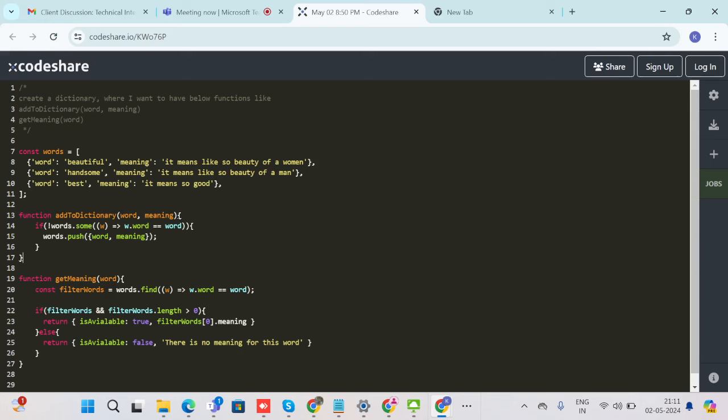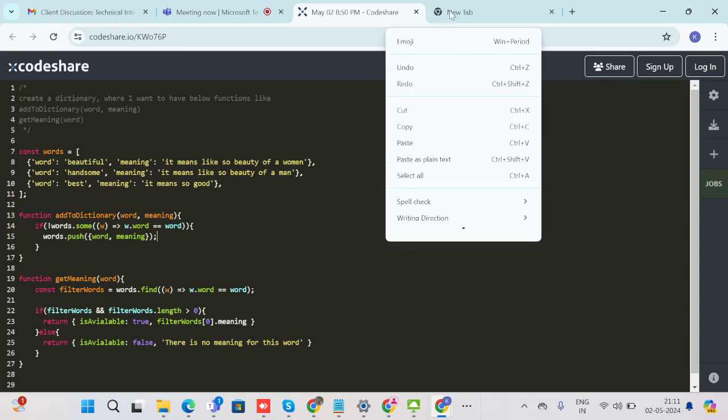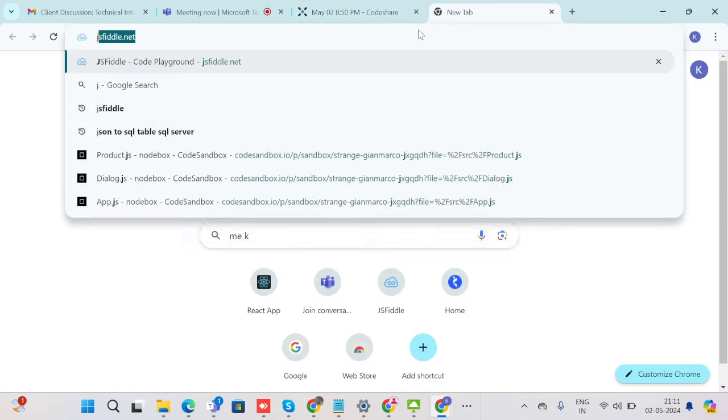Just to make sure again, do you want to go through again and make sure we don't have any errors before we run this? I think so. Okay. Yeah, good. Can you open the browser console and paste the entire thing into it? Can I open JS Fiddle? I can check, right? That's fine. Yeah, you can use JS Fiddle.